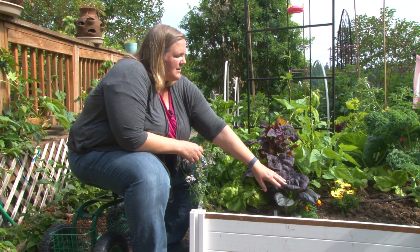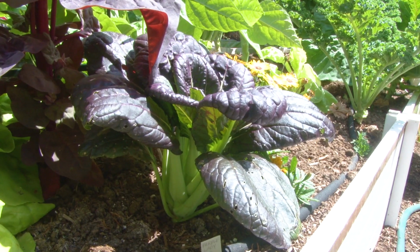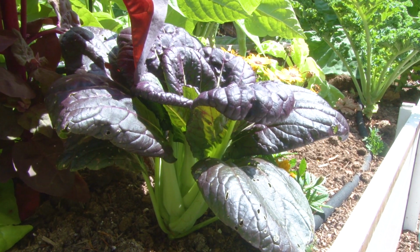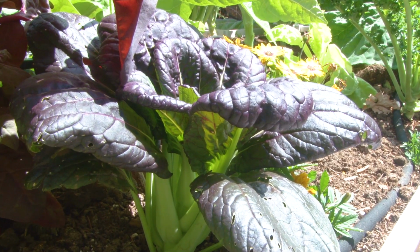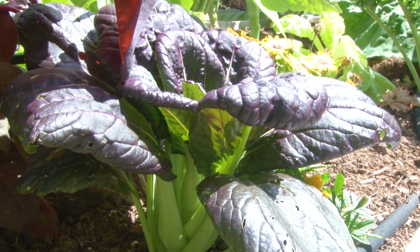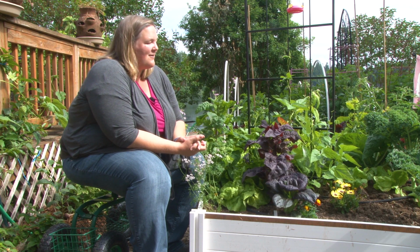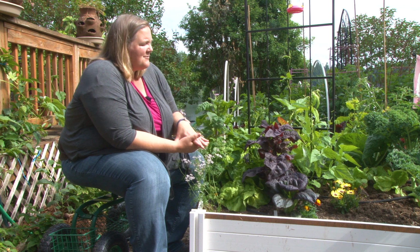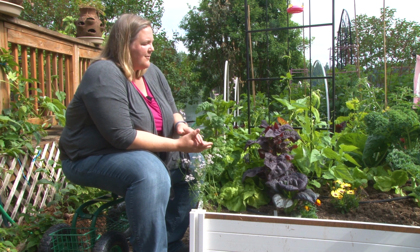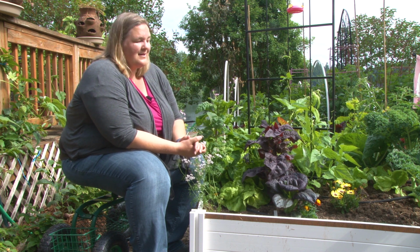Down here we have something new for me to grow this year, and that's a purple pak choi. Actually, I've never grown any pak choi at all, and I think I've eaten it once or twice in my life. Except recently I just had the first one out of my garden and it was pretty darn good. I mixed it with the garlic scapes that we spoke about a few moments ago, and it was absolutely delicious. The garlic scapes gave it a really nice flavor, and we just sauteed that up, and it was a really great way to enjoy that vegetable.